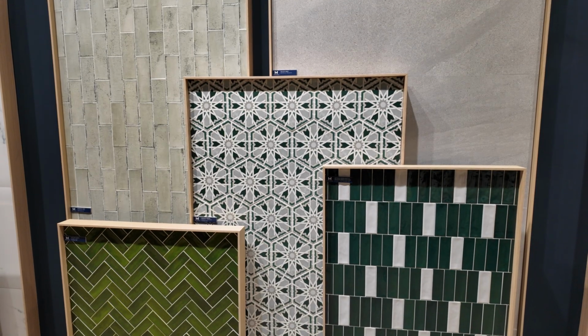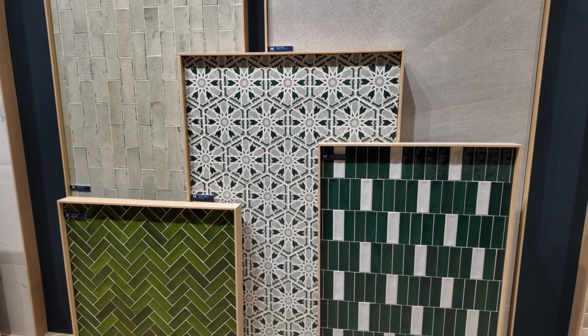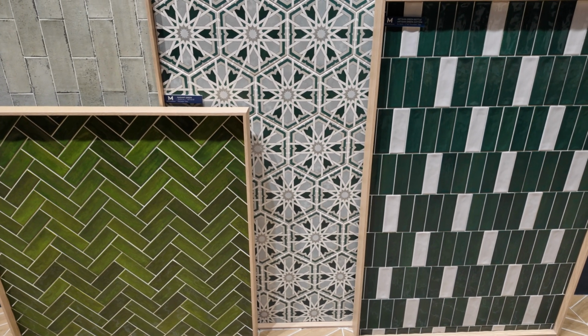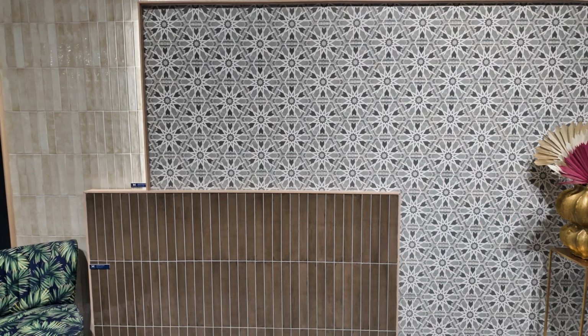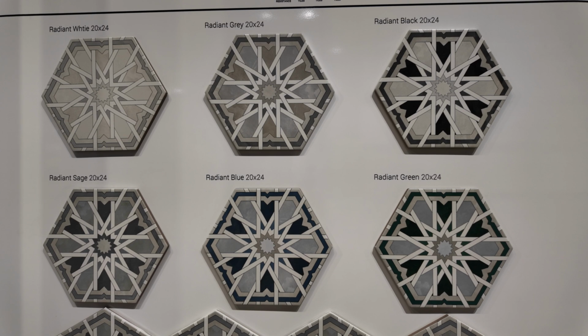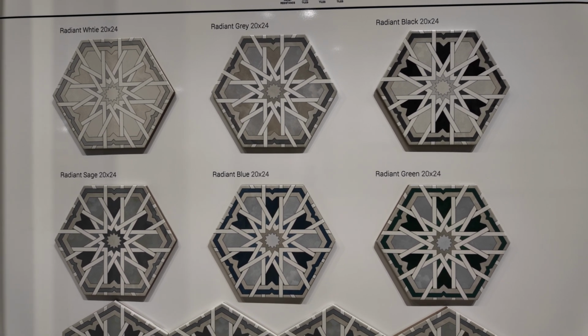The collection, called Radiant, has a rather interesting, complex graphic pattern. It goes from one tile to another, and you get a kind of carpet. You can barely notice joints. There are 6 different colors, very nuanced and subtle, to match this rather filigree graphic.